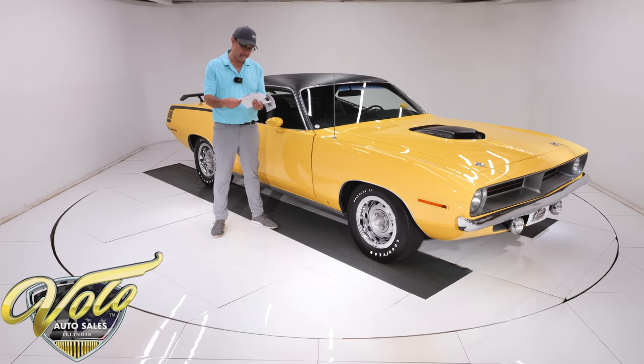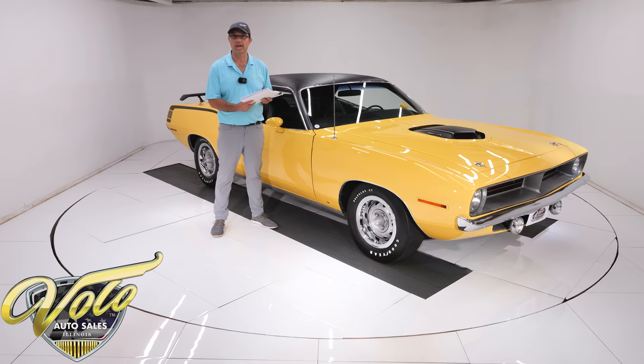And what it is you're buying is one of the original Hemi Cuda automatics. They made 368 of these cars, and this is one of them.